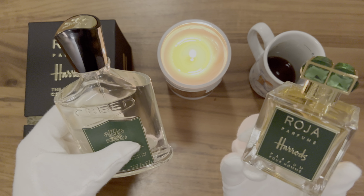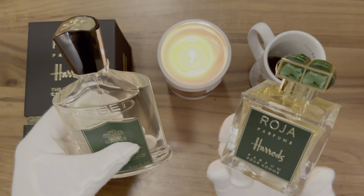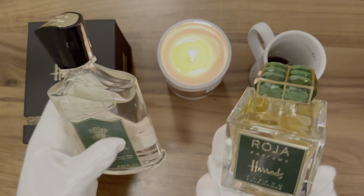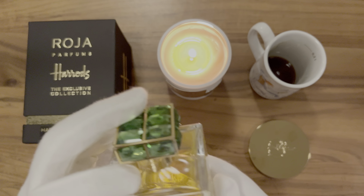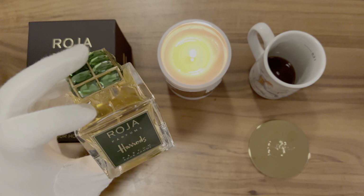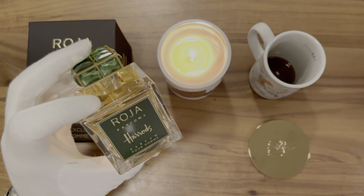Maybe there's a Christmas party afterwards. You're going to the Christmas party after work, and this is a fragrance for it, right? So it still conveys professionalism, still conveys masculinity. You are taking care of what you're doing, that type of deal, but it is also inviting.